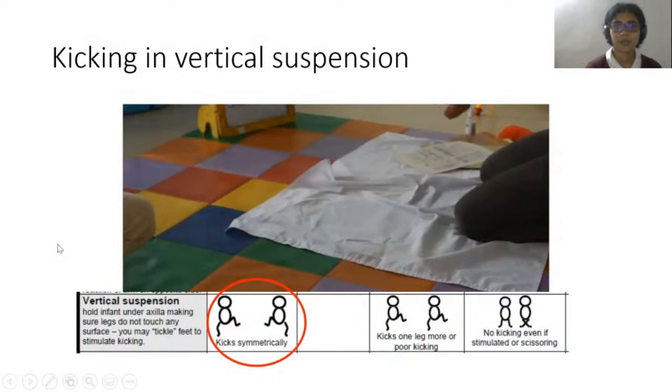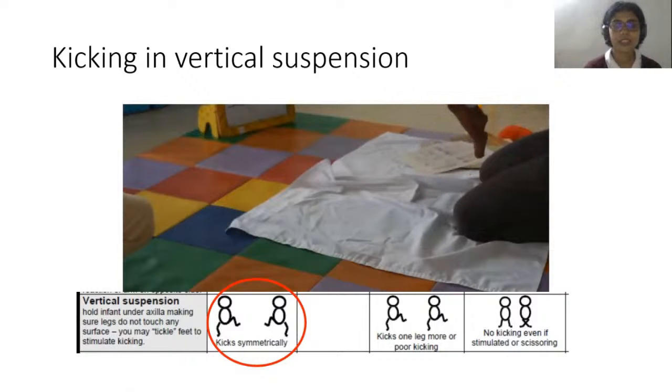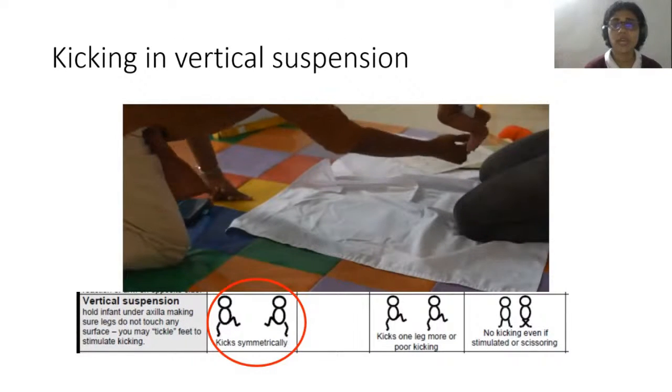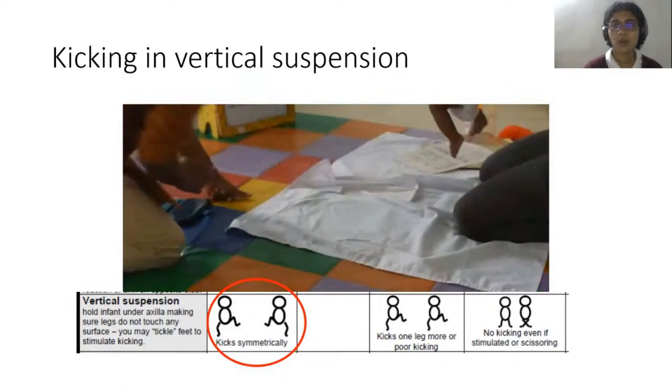Kicking in ventral suspension is where you lift the infant from under the axilla to allow the infant to kick the legs, and you may tickle the feet to stimulate kicking, and you mainly look at the symmetry of the kicking movement. So the abnormalities would be asymmetry of kicking, or no kicking, or scissoring.